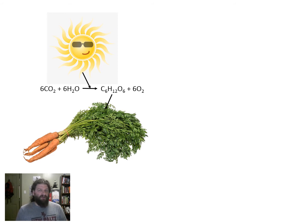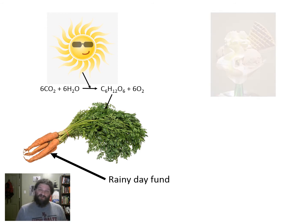Now, here's where the carrots come in. Though they don't have brains, the carrot kind of plans ahead for a time when maybe there aren't enough leaves around. Maybe something came by and ate the leaves. It's not going to die. What it does is it actually produces more glucose than it needs at any given time, and it stores that excess glucose in the form of starch down in its roots as kind of like a rainy day fund, like when it needs it, right, in an emergency situation.